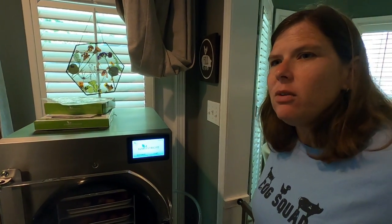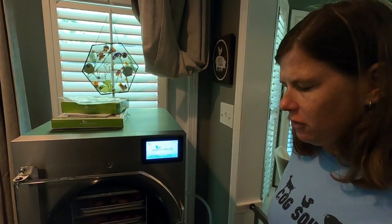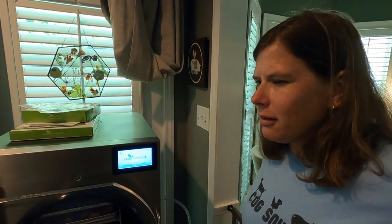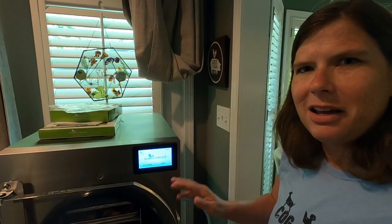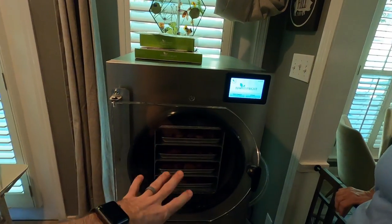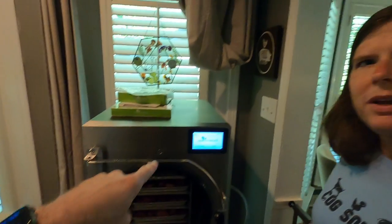Even if you do love to can, it can still benefit you in lots of different ways. But in our case, it's going to take out that canning. We can preserve our food without having to can. It's basically a set it and forget it kind of thing. That's exactly what it's like. Of course, we couldn't make jam out of this, but we can preserve these strawberries so we can use them later.